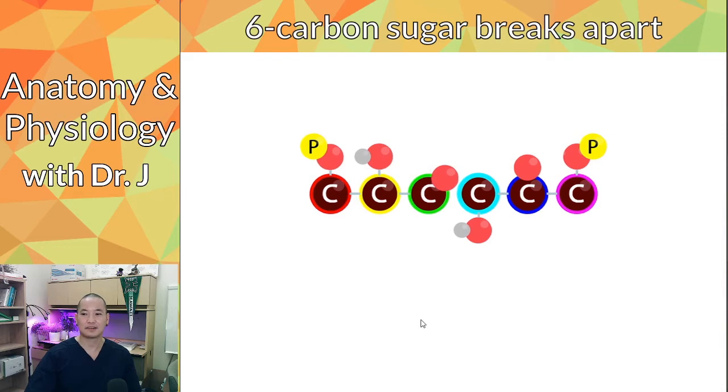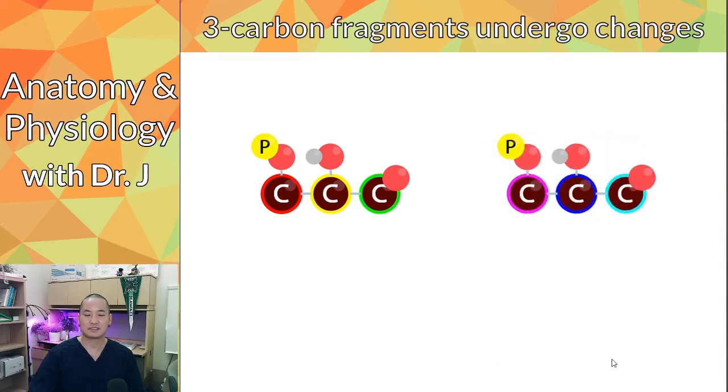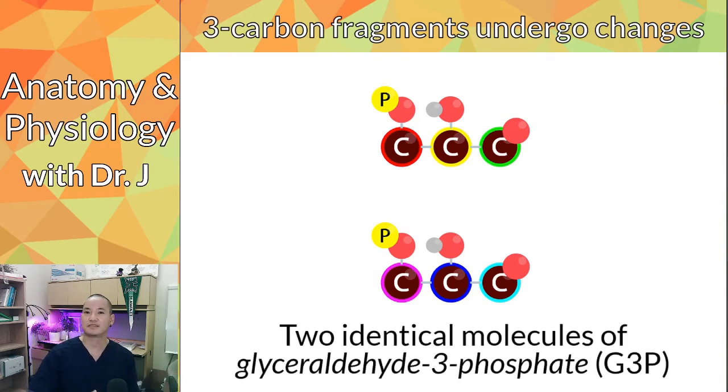So glucose now breaks apart into 2 different molecules. It's like glucose snapping in half, and now you have 3 carbon fragments. They undergo their own metabolic changes, and they do a little shuffling. This is pretty much what happens during glycolysis: you're shuffling around oxygen and other chemical groups attached to these carbons. After all those different steps, notice that these 3 carbon fragments are now identical. The point where they become identical is called glyceraldehyde 3-phosphate, or G3P.